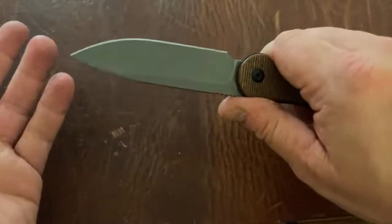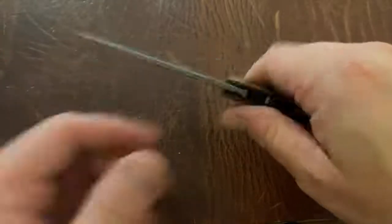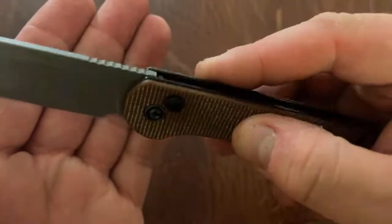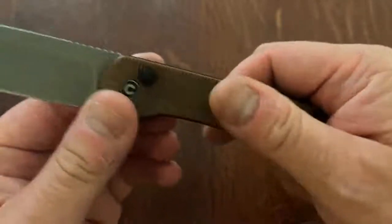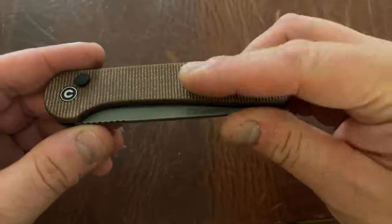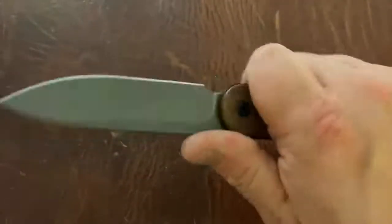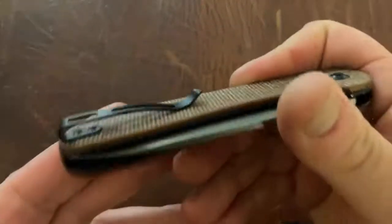Just great blade shape all around. Nice jimping up here. That's knocked down very well. It's knocked down, but it's still grippy. The micarta here actually has grown on me. Some of Civivi's micarta is more meh, but this has been good so far. And of course you got the Civivi deep carry clip. So that's nice.